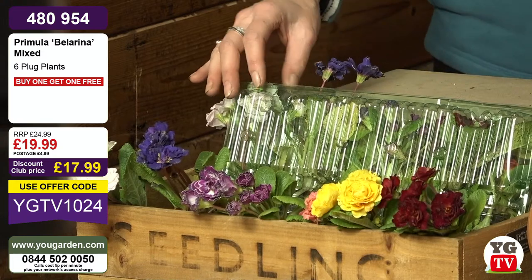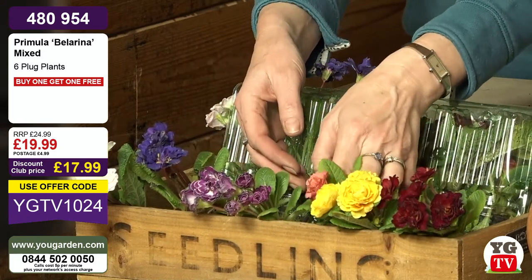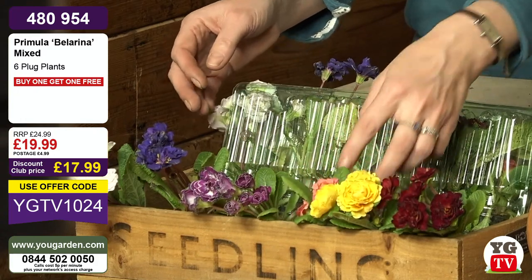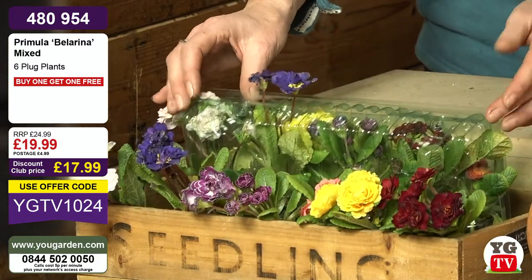We've got the Primula Ballerina mix here. Now, it is a buy one, get one free. I've taken some out of the packet so you can see the glorious colours. I love this little peach one here. Look how cute that one is. You are getting one each of the six different varieties, but as it's a buy one, get one free, you will get two each of the six varieties.